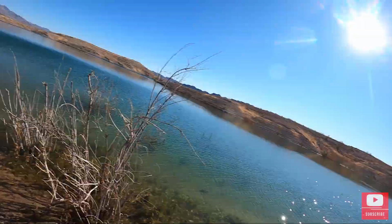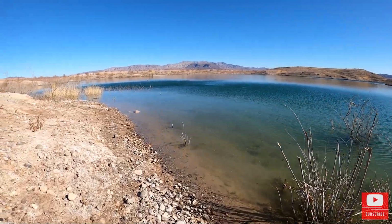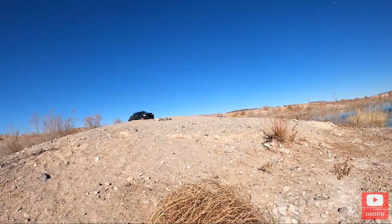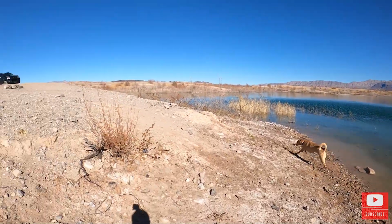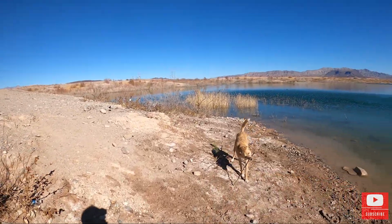This is definitely going to be one of our go-to spots in the summer. Easy access to launch your floaties or kayaks. Little private beachfront over here. No traffic coming by. Really nice area.